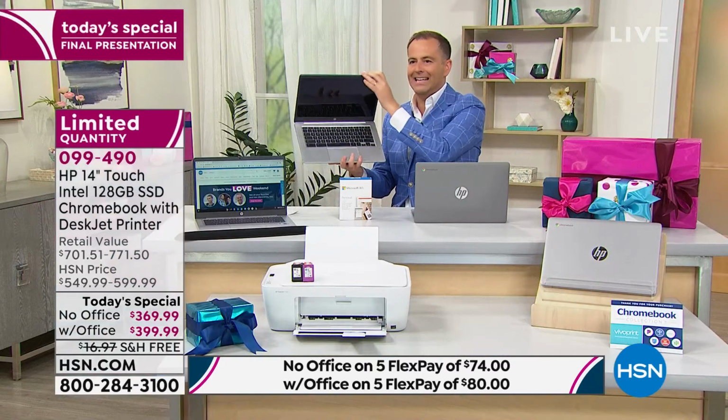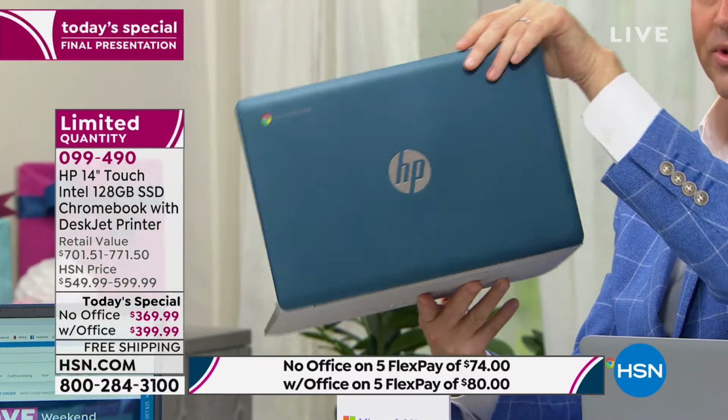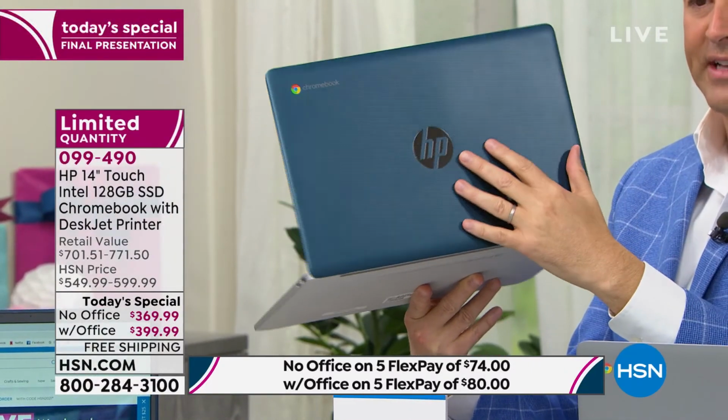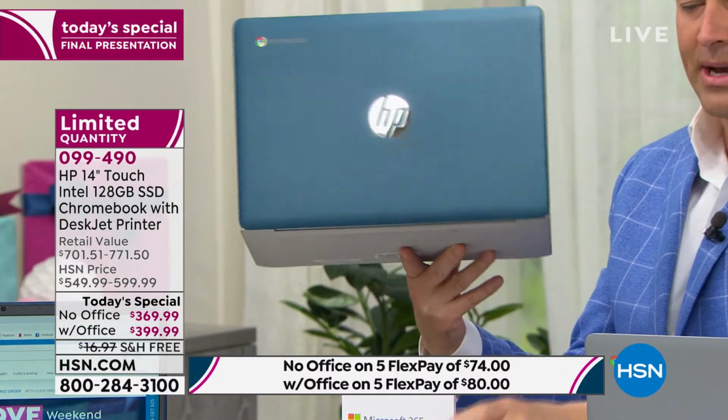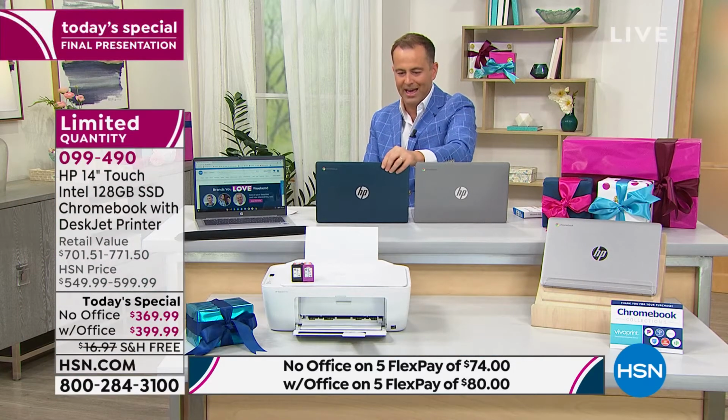I'm down to 10 now in teal. So the next 10 customers that want teal can order the teal, certainly, but after that, that's going to be removed from the set as well. So I'm going to keep the teal out here with the silver gray, so you can see both of them together.